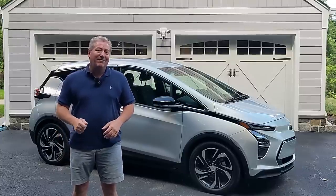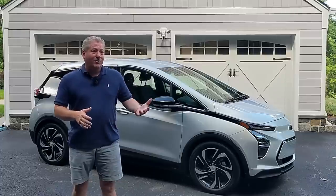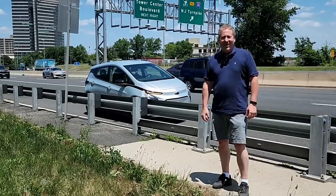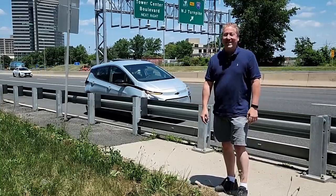Okay, so remember earlier how I was complaining that the Bolt EV does not have a numeric state of charge display on the driver's screen? And also, once you get down to a really low state of charge, the estimated remaining miles just goes away and it says low. Well, I was trying to squeeze out as many miles as I can in this range test, and this happened. All right, well, I knew eventually this was going to happen, and today's the day.